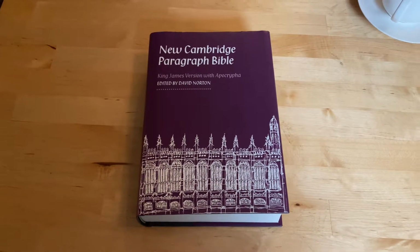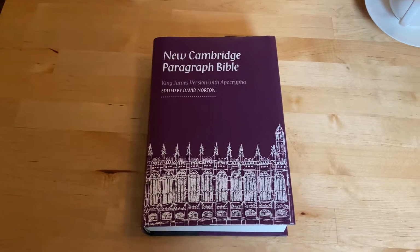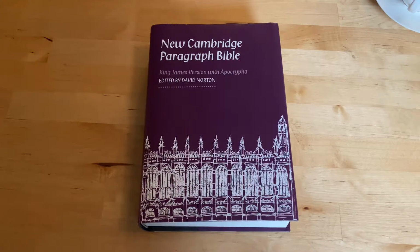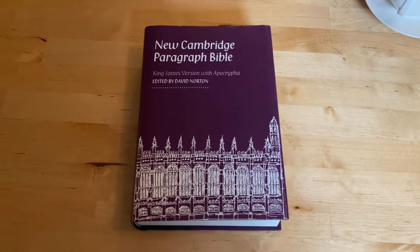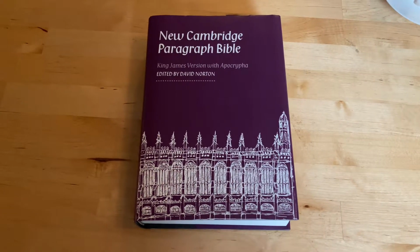Hey, I'm back with another hardback edition that I wanted to show you. And this is a really interesting Bible, and I think it's a little bit underrated as well. So I thought I would share it off. This is the New Cambridge Paragraph Bible, edited by David Norton.